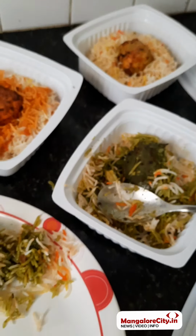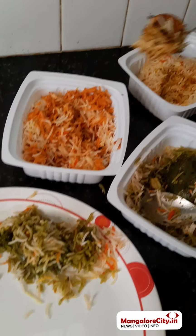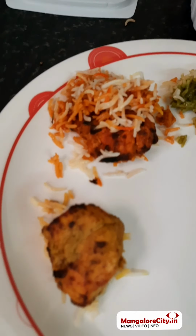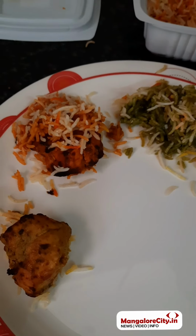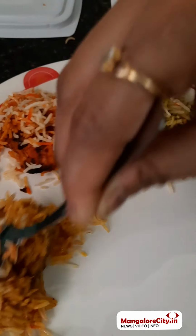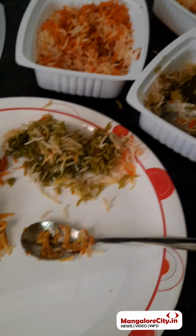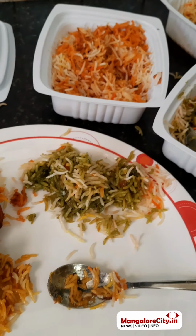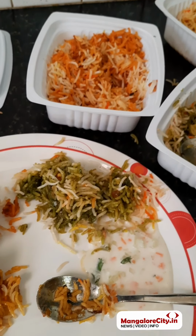And again, two pieces of the normal tikka with rice. And again, two pieces of the banjara tikka with rice. I can't wait to have more of this. Let me serve some raita for myself. This is basically the talk of the town right now. I've heard a lot of people talking about this platter.